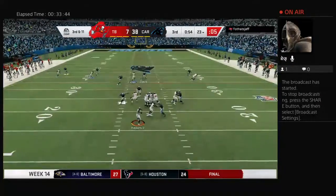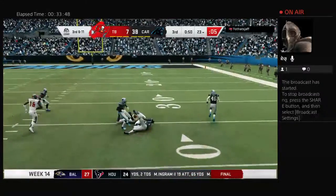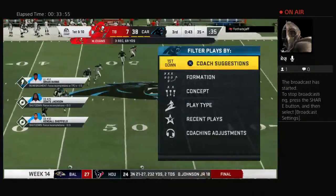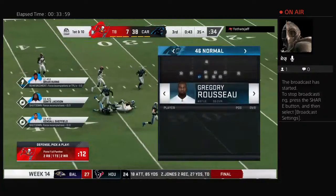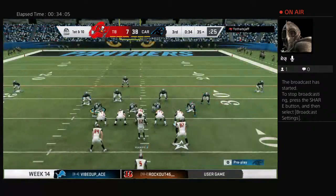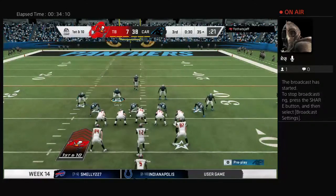Play action. Haskins. He's got Evans. And all the way down to the 35. It's a big play there for the Buccaneers. 42 yards. 1st down, Buccaneers. So that changes things a bit. Here's a 1st and 10 all the way down at the 35.